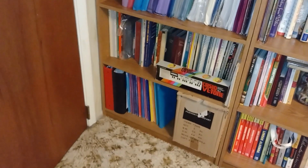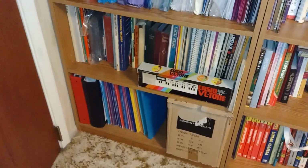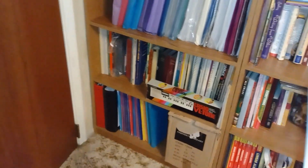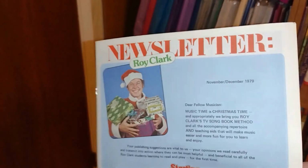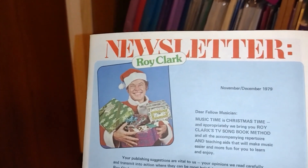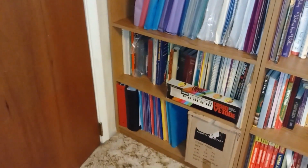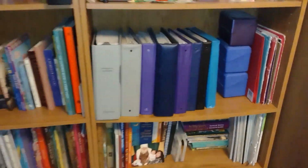You know what? I decided to just go ahead and get it done. So I cleared out that shelf and I got all that other stuff put in there from shelf number 3. I did find this to declutter as I was putting it in there, though. It's a newsletter, a Roy Clark newsletter from 1979. I don't think I need that, so I'm going to let it go. Maybe somebody collects this stuff. Anyway, I got shelf number 3, shelf number 2, and shelf number 1 all filled back up.